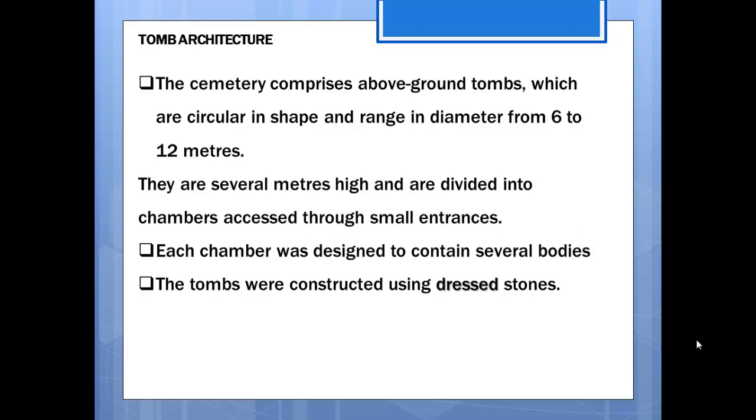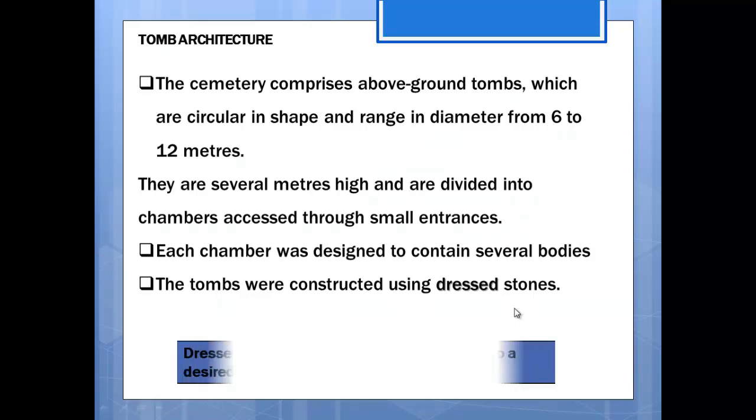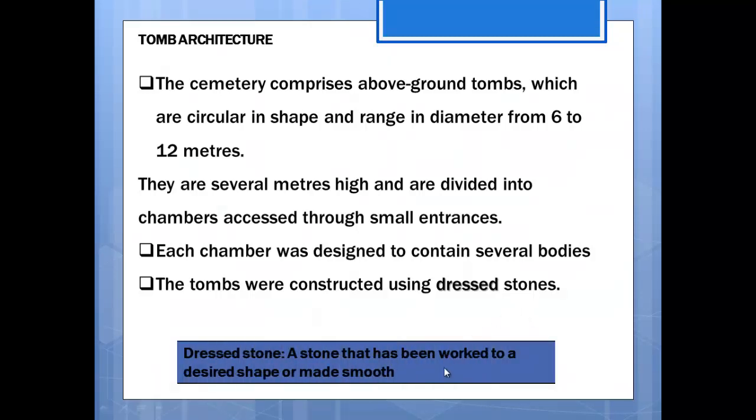Okay, and another thing is the tombs were constructed using dressed stones. You can note that unlike the tombs of the rough stones used in the Hafeet tombs, in the Umm Al Nar tombs the stones are polished, they are made smooth, right? That's why they are known as dressed stones. Dressed stones means a stone that has been worked to a desired shape or which has been made smooth or polished. Okay, that's a difference.